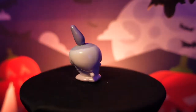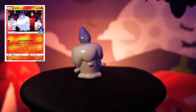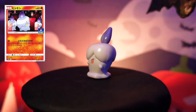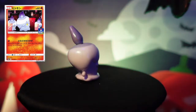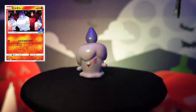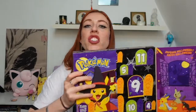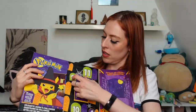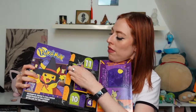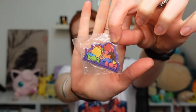Litwick has appeared on 13 different Pokemon cards. The rarest of its cards is this one. It was a card given out in random packs to participants in the 2019 Pokemon Card Gym Tournament in Japan, and only for a very limited time. On eBay, there's one selling for around £59.35, and it has been graded at PSA 9. See if I can position it so you guys can actually see when I open this. Okay, we've got some cardboard sweeties.